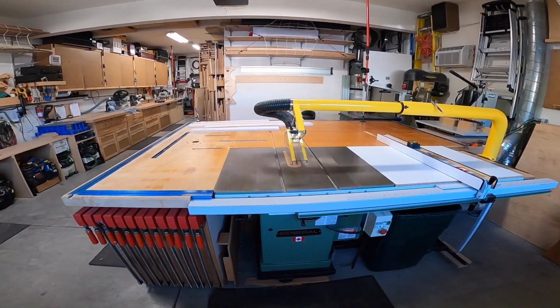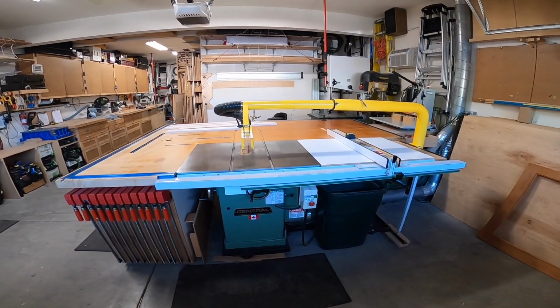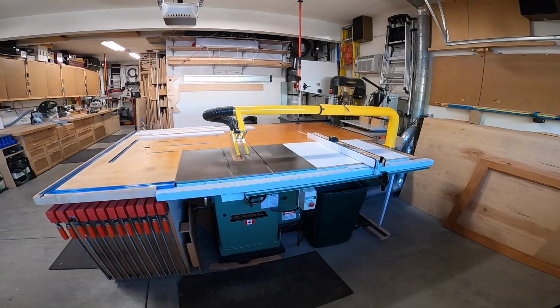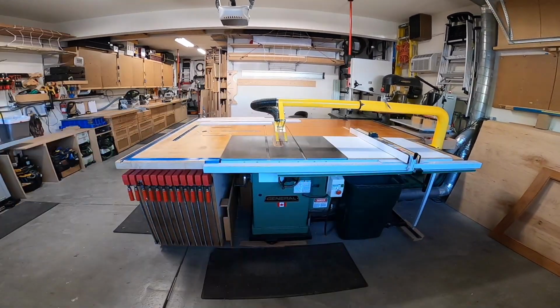But in some cases, maybe you have wonky wood that's not really straight, then you definitely have to straight line rip it. I don't have a sliding table saw, so the best bet for me at that point would be to break out the track saw.